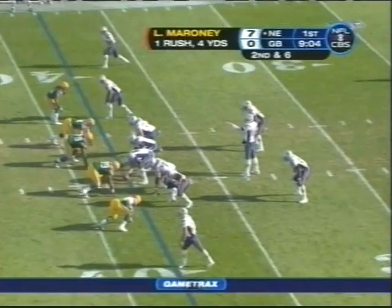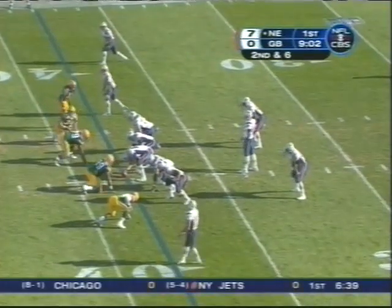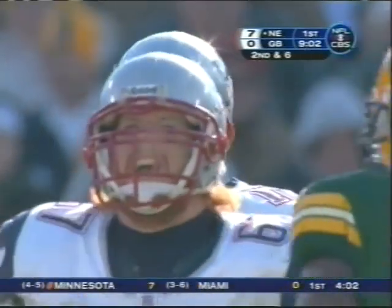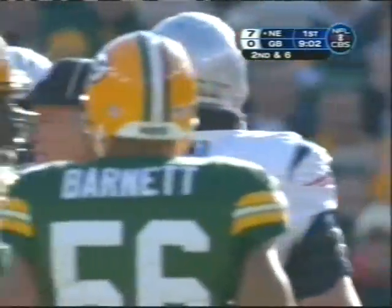2nd and 6. Brady out of the shotgun from the 39, and we get a whistle and a timeout. Green Bay. Timeout. So the Packers call time and stop the clock with 9:02 to play in the first, and we'll be back after this.